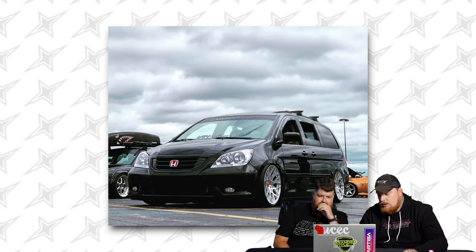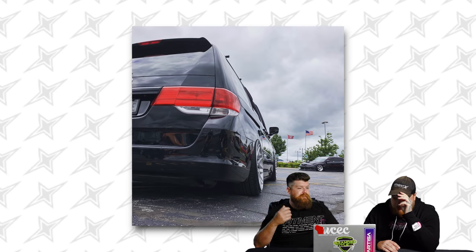The only thing I wish is there were a few more photos for this one. That's my bad. But just look at it though. It is gorgeous. The fitment is like perfect. I love that it's kind of stock looking. You take a thing that's not supposed to be slammed and have 20s, and you slam it and put 20s on it.